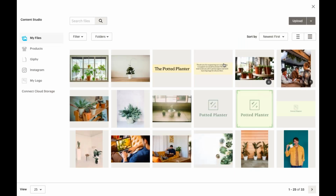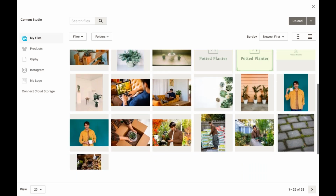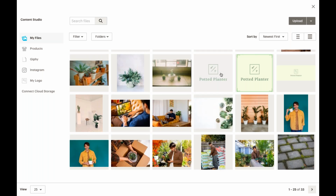And we're going to want to select a header image that's going to fit nicely at the top of our landing page. So we're going to opt for this less busy, transparent logo right here. When picking a logo, you want to consider your brand when choosing any of your images. We recommend using images that align with the look and feel of your brand to help keep your marketing consistent across different channels. Just remember, if you don't currently have an image that you want to use in your Content Studio, you can quickly add it by selecting Upload right here in the top right-hand corner.